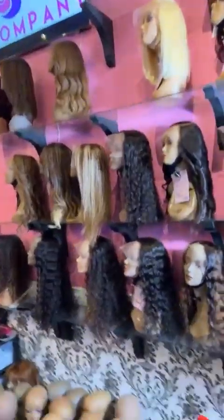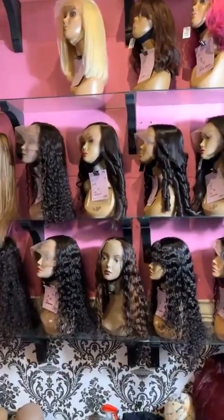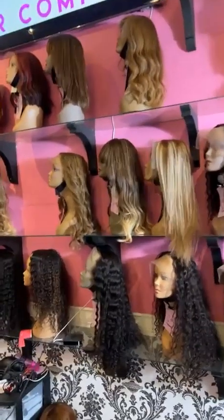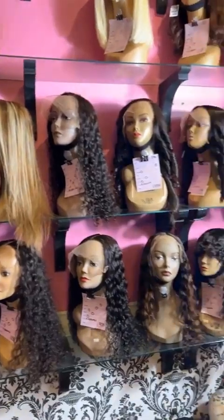So we also have straight hair. We have straight hair length 10 to 26 right now in store. We have them custom colored. We have natural. We have everything that you're looking for. We have 613 hair. We have copper hair. We have it in stock.